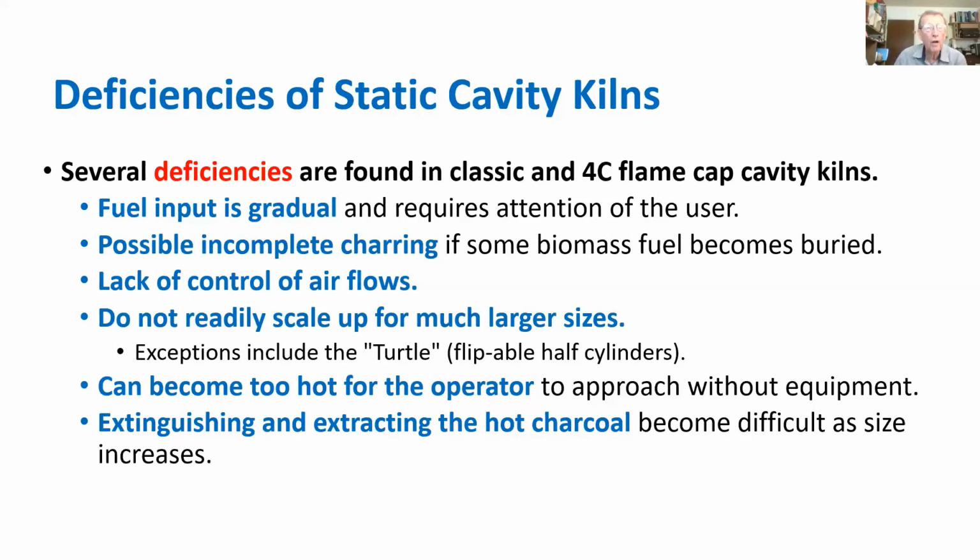Lack of control of airflows. It does not readily scale up to much larger sizes. Nobody, I don't think, has proposed a 4-meter diameter Kon-Tiki or other open-top cavity kiln. One exception, though, is Kelpie Wilson's Turtle, which is a flippable half-cylinder. It's done, it's available, that type of thing to consider.